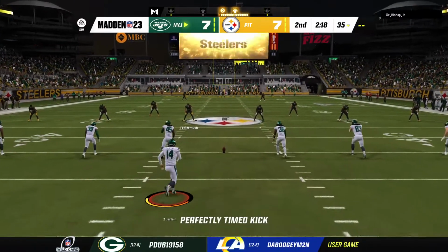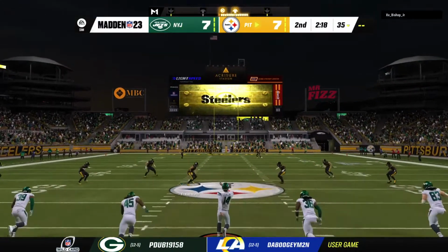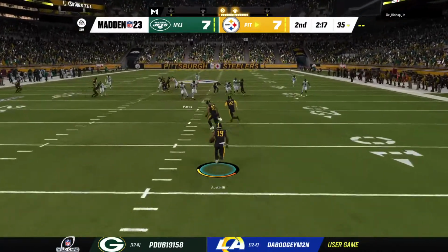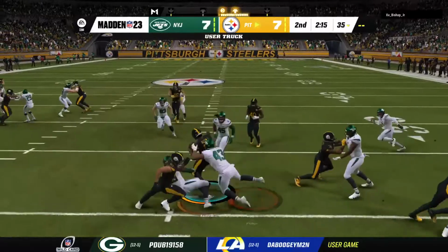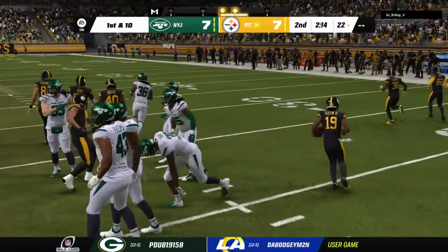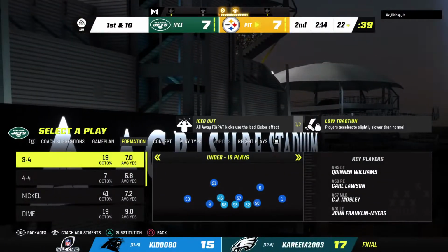So all even at 7 now as they kick it away. Taken at the goal line. And beyond the 20, but not by much. In fact, just a yard pass there to the 21.